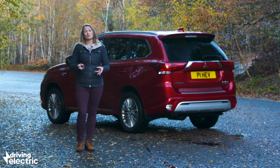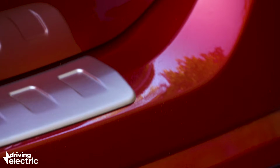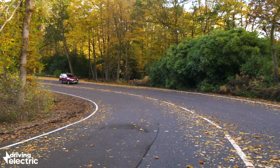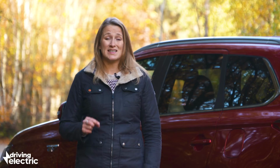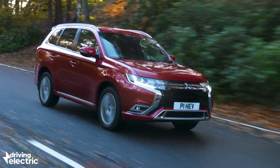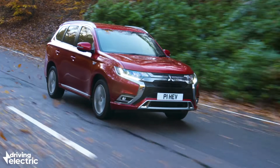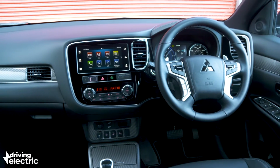As we've said, it is really not hard to see why the Outlander PHEV has been such a raging success. After all, if you're a company car buyer and you're after a family car, this is going to feel like so much car for your money compared to conventional rivals. The problem is, it is a completely different story for retail buyers. Because yes, it's the cheapest way into a large plug-in hybrid SUV, but it's not a cheap car by any stretch. And you can get conventional diesel rivals with far better interior, better safety equipment as well, for some £10,000 less.